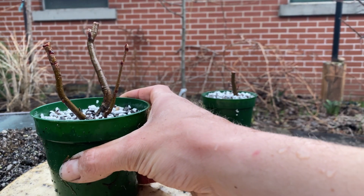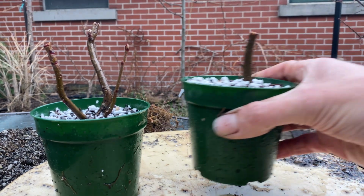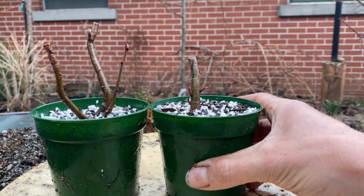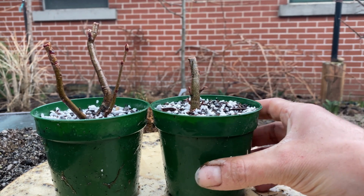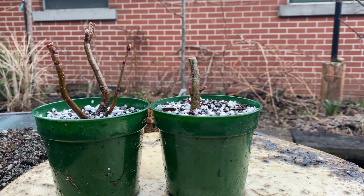So that is mountain ash number 3, and this is mountain ash number 2. I think those, for now at least, are going to be the fronts. And yeah, well, that's it for today. The rain's coming in big time.